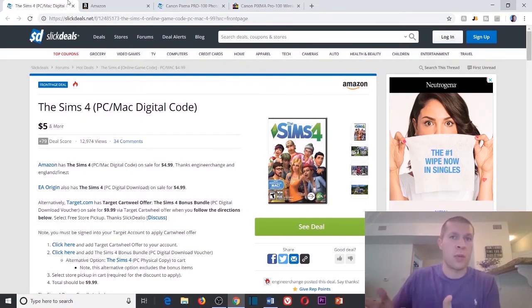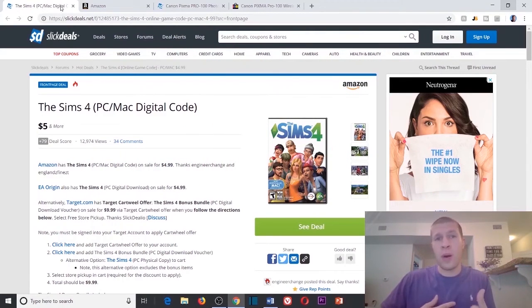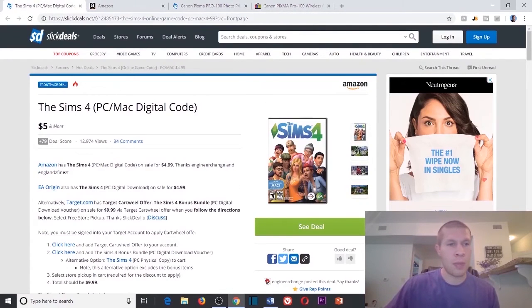You can buy multiples of those products. Whereas with the coupon sites, you can buy 100 of single one-off products, all with a margin of 100 bucks. And I usually buy about 20 to 30 of those a day. About 90% of my buys are from coupon sites, and I supplement with about 10% of other stuff like this Canon printer I'm going to buy. But they're both great ways to make money.